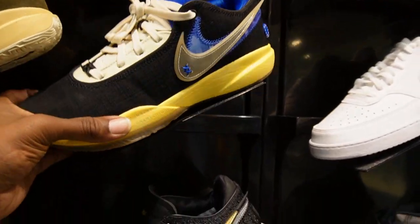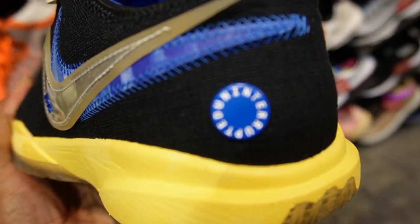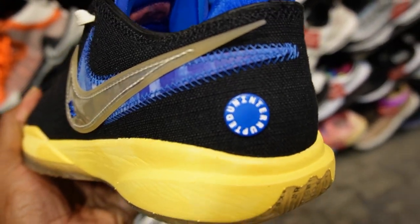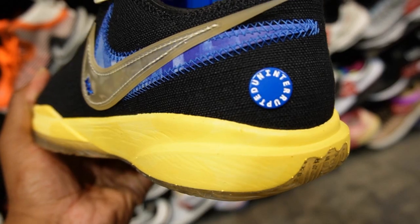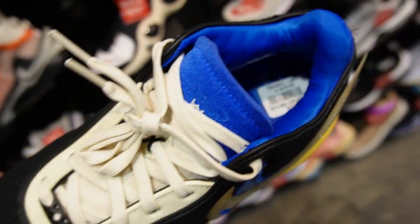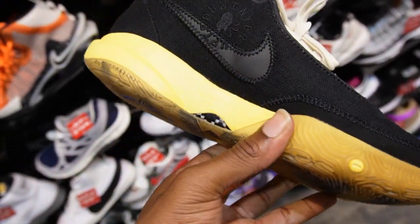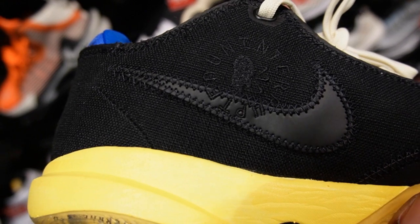Now we see the Uninterrupted LeBron 20 next. This is a shoe that I think the price and the value of the shoe is going to go up. All right, now the retail value is going to drop, which is good for us. But of course, the Uninterrupted show, LeBron's show that he makes with his business partners, where they interview athletes, pop culture people, all type of people.